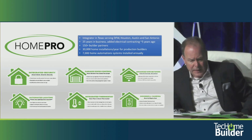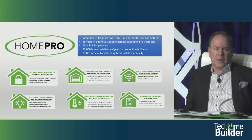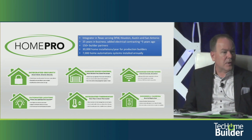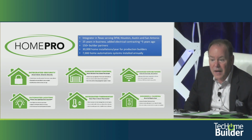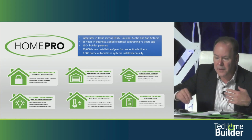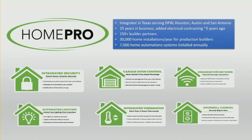They're a Texas-based integrator, very much focused on high volume builders, and they've added an electrical division in the last 5 years or so, and really are treating the electrical piece as part of the technology mix as well. And I like these little icons. I pulled them out of something that Kendall showed me because they've got quick hitter explanations of the benefits of a module, a subsystem, and I think it's a clever way of marketing.